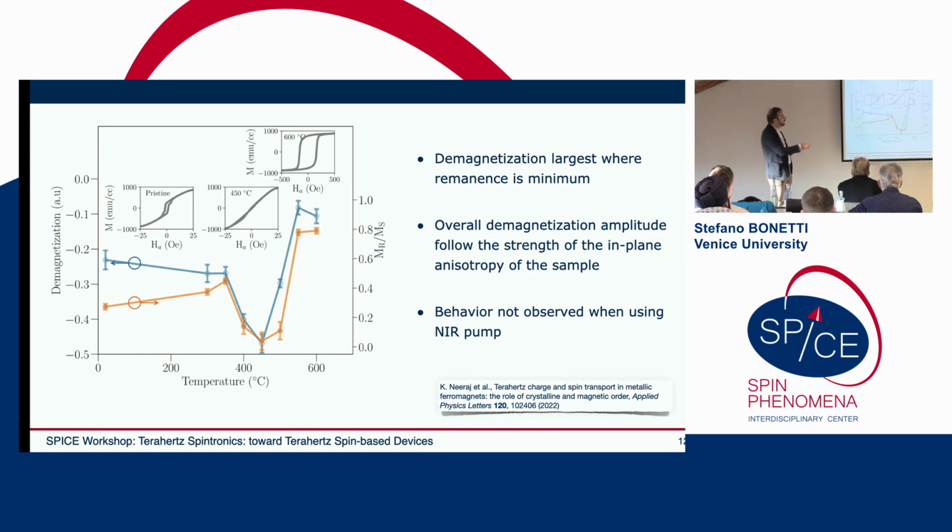So for all these samples, we measure the in-plane loops along the easy and hard axis. And we found that the samples that demagnetize the most, the ones annealed at 450 Celsius, are the ones that actually have the strong anisotropy. So they have a clearly defined hard axis and a clearly defined easy axis. For the crystalline ones, there is an easy plane. And that's the point I want to make.